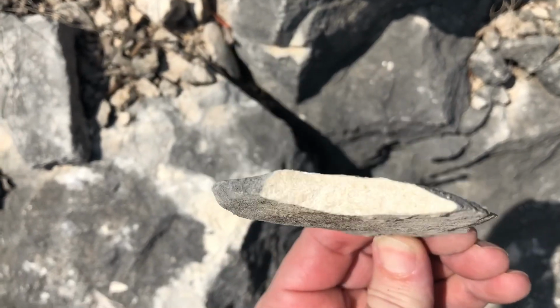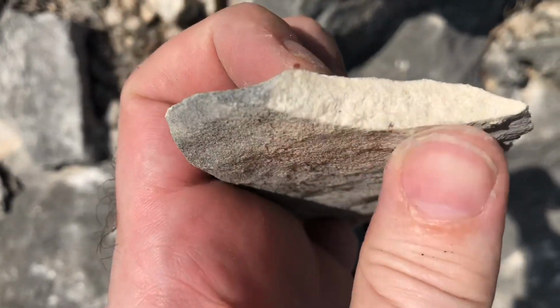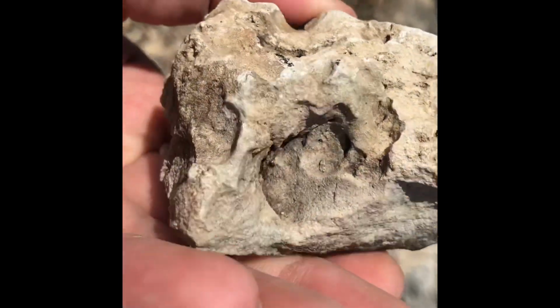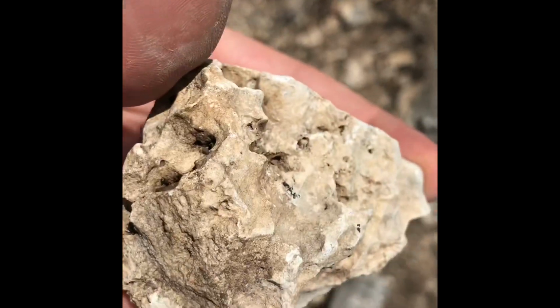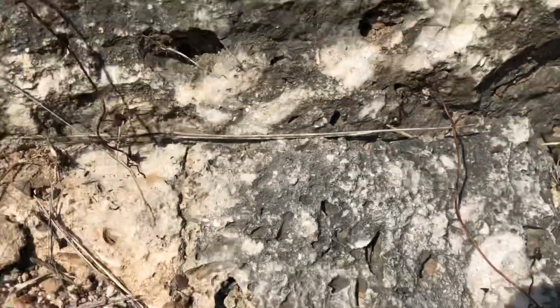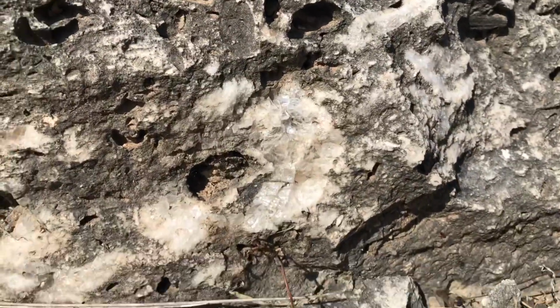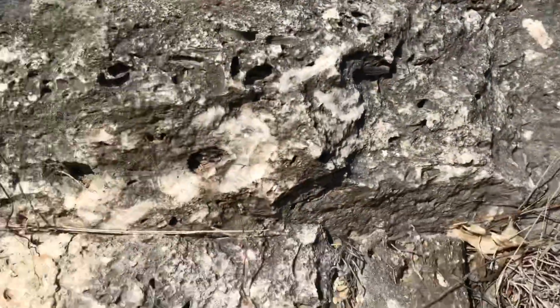Whatever that is, it's all sparkly and a bunch of really fine crystalline, smooth and rounded on one side. You know what? It just fell out, but I saw a little piece of crystal sticking out of it. Oh, well, that's cool. See all these little holes? They're twists and spirals, all kinds of stuff. And then look at all this crystallization in there. Look at that. Oh man, that's cool.